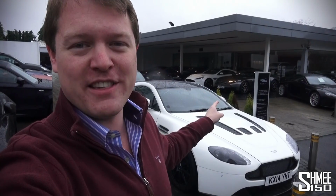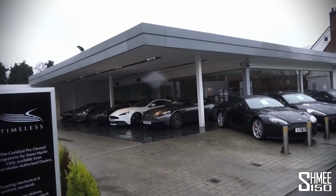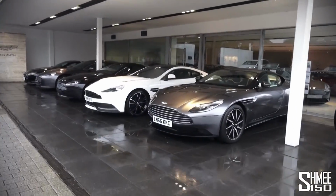But the reason I'm here is because inside the showroom is a new Vanquish S. So we're going to head inside and take a look, because up to this point I've not actually filmed a Vanquish S at all. But firstly, outside, I'm just going to point out the rather lovely DB11 sat over there, and next to it, the Stratus White Vanquish as well. That is a very, very nice car.